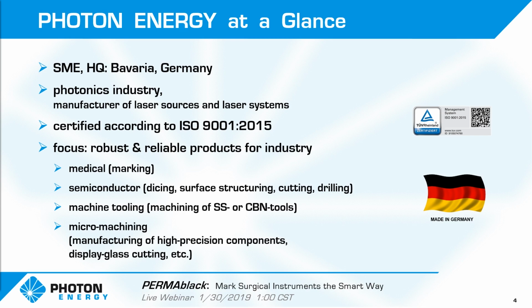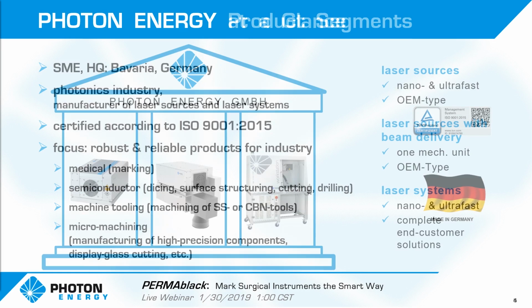But we also sell products to the semiconductor industry, machine tool industry, and various high-precision micromachining industries with applications such as drilling, cutting, scribing, dicing, surface structuring, or display glass cutting.